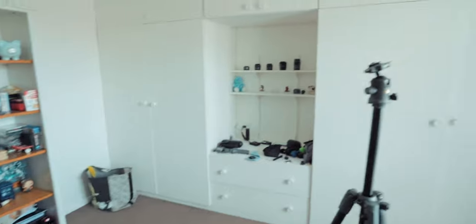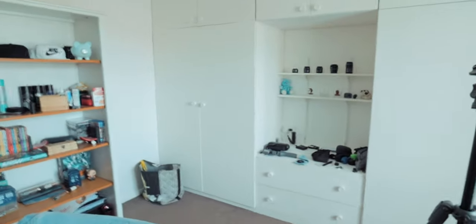This is the new space. I'm loving it. I'm so glad that the walls and the ceiling and everything were white, because if it was all dark, it would make everything seem darker and it'd be a lot harder to bounce light off of the walls.